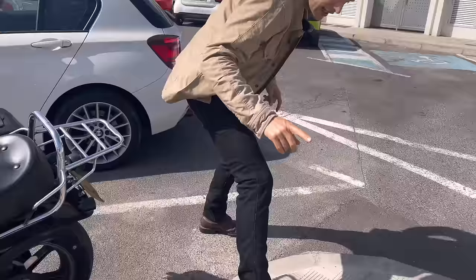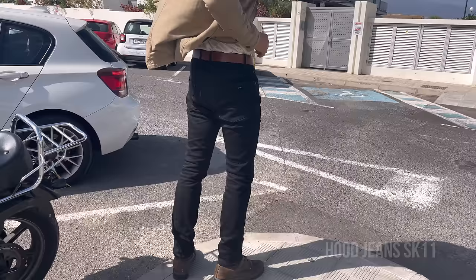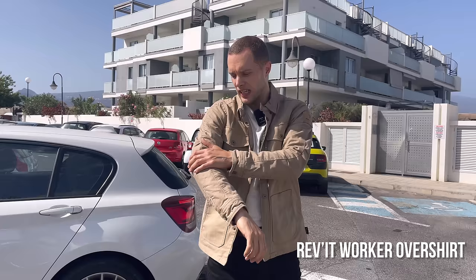Okay, here we go. Bottom to top, I need something comfortable and not too warm today, because it's about 27 degrees, I should say. TCX X-Blend boots, the most comfortable boots money can buy. Hood jeans, SK11s. These are the AAA rated, the highest safety rating, slim fit black jeans. Now this, for warm weather riders, this is superb. This is a Revit worker overshirt in sand. It comes with full armor apart from back armor, but it's just really thin, really stealth.